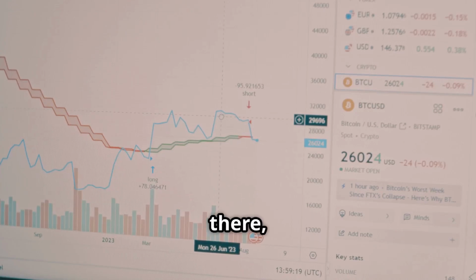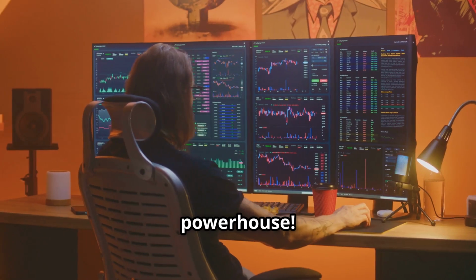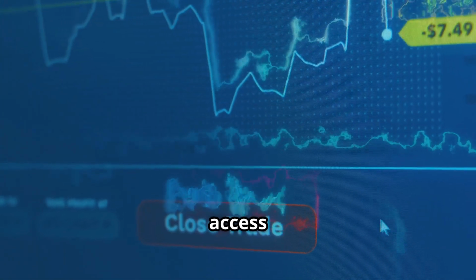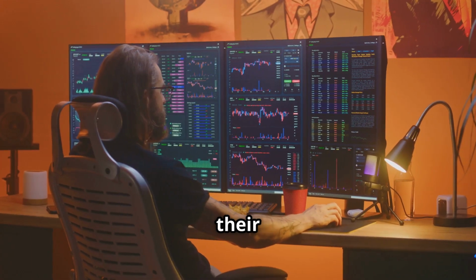And for the pros out there, we have the Pro plan at $449.99 per month. This plan is a powerhouse. You get unlimited rules, unlimited live trading, and access to all Coinrule's advanced features. It's designed for professional traders who demand the best and want to maximize their returns.